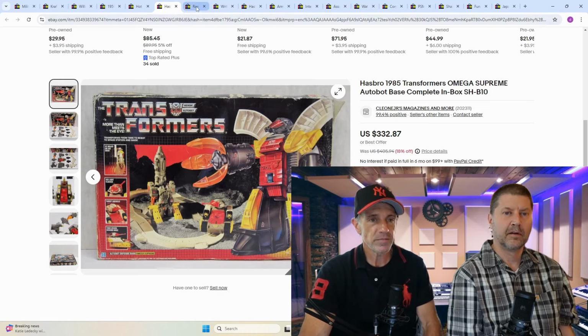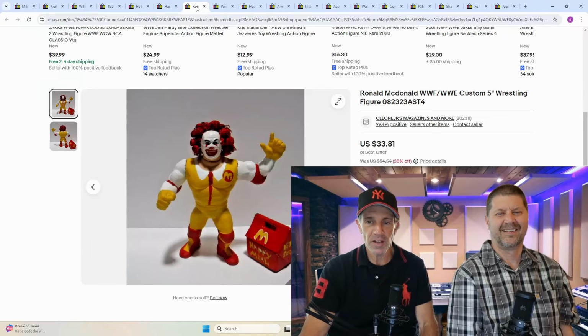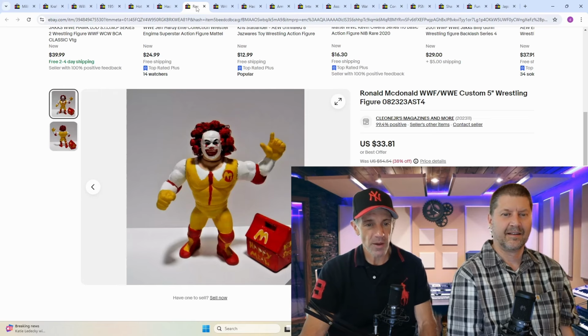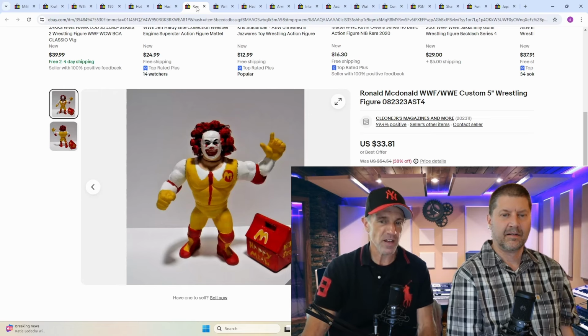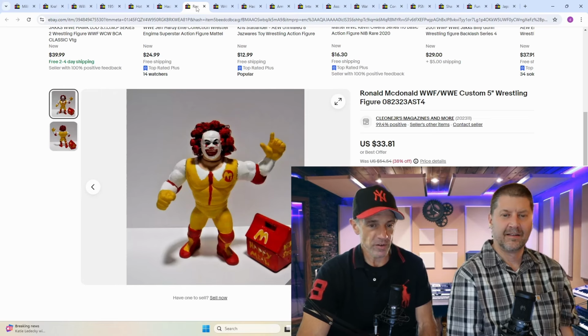Right. Next up, Ronald McDonald, WWF WWE custom 5-inch wrestling figure. Not the best custom job, but I think it was Doink the Clown they used, and they modified it. It's just kind of cool. It went for like $25. Now, who did that? I just picked up a collection of wrestlers and it was in there like that.